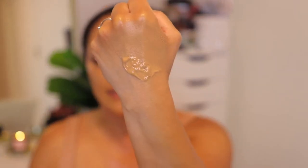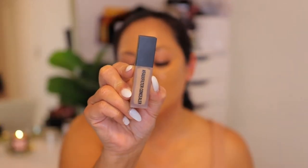All right, I wanted to show you guys, I didn't use all of it. I used most of it, but I didn't use all of it. So I'm just gonna take that off the back of my hand. During my trip, I tested out the Huda Beauty Faux Filter Concealer. Now I have two shades in here. I have Granola, and then I also bought a new shade today.